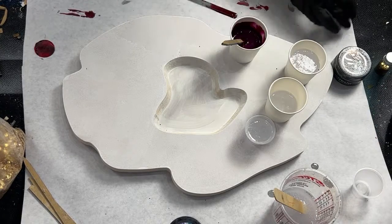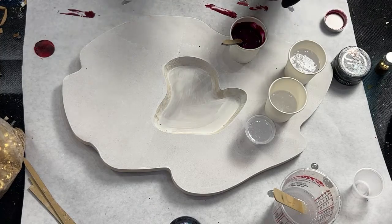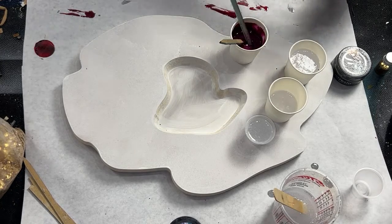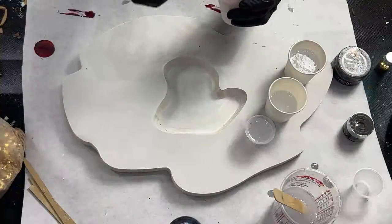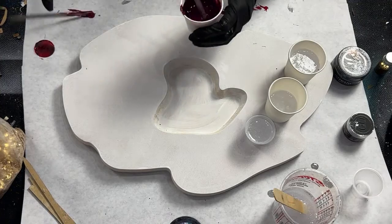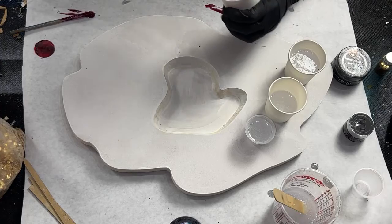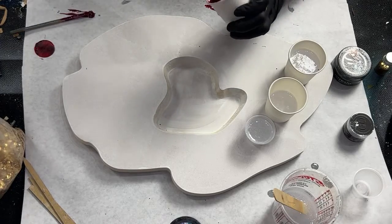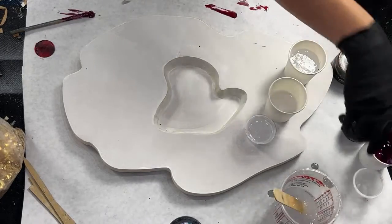So because this has a little bit of a purpley hue to it, this cherry may not cover that, but I'm gonna add some anyways and see if it turns it into more of a red pomegranate instead of this beautiful purpley pomegranate. Yeah, I made it just a little bit more red. It's gonna be beautiful. I love it already.